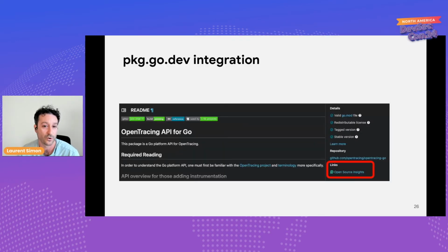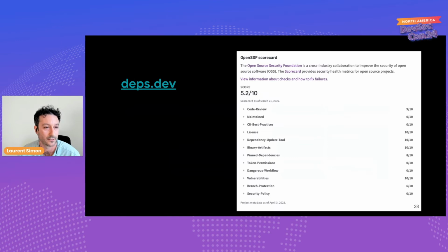If you are using Go in your project, the official pkg.go.dev website now integrates better with Scorecard. At the bottom right of the image, you see a link, and if you click on it, it takes you to a website called deps.dev, which shows you all the Scorecard results for a package. It gives you results for each of the checks and also an aggregate score. In this case, it's 5.2 out of 10.